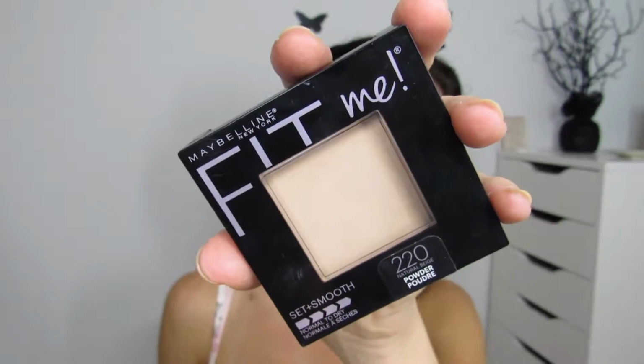of my face. So I'm going to go ahead in with my Maybelline Fit Me powder, and I'm going to put this on the rest of my face to set.